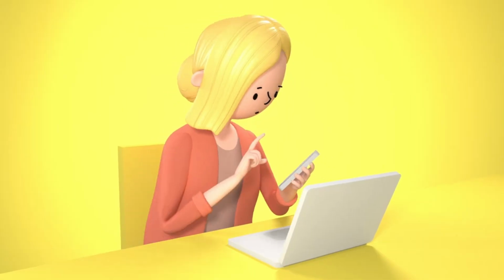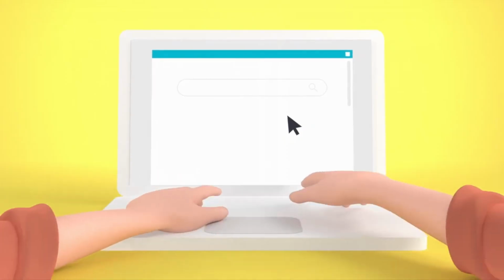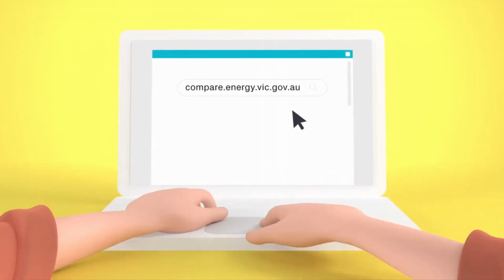In a few simple steps, Penny saved hundreds, and you can too. Try it out today at compare.energy.vic.gov.au. Find out more about taking control of your energy bills at energyinfohub.org.au.